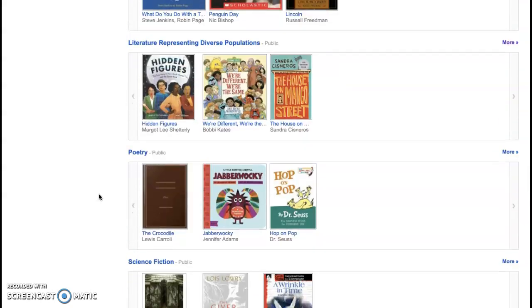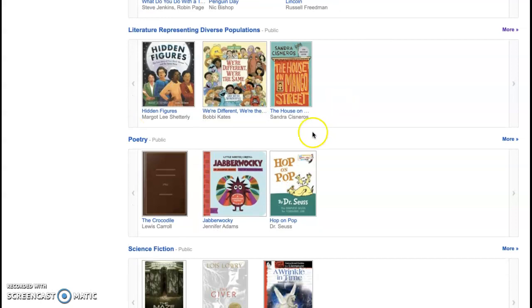For literature representing diverse populations, I would have to choose The House on Mango Street. It's very relatable for me. I remember reading it in high school, and even though I didn't grow up in a lower class, primarily Mexican population, there's a lot of things that I can relate to and that my parents can also relate to as they actually did live in a lower class society. So this would probably definitely be my favorite out of this genre.